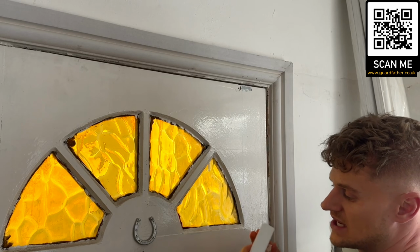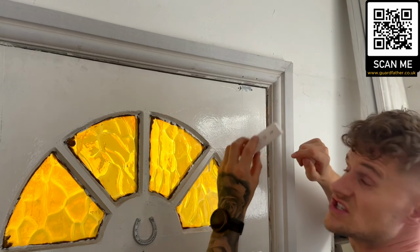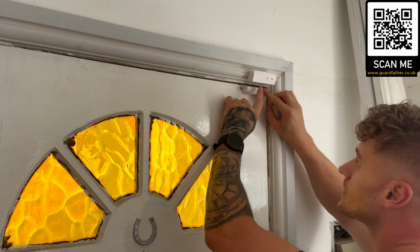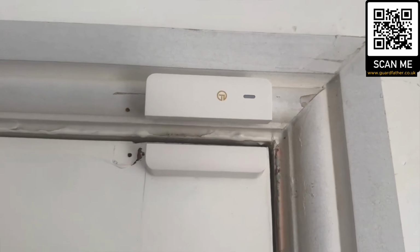Peel back the 3M sticky tape to expose the other side, then stick the door contact to your door frame. Do the same for your magnet. All set up and good to go.